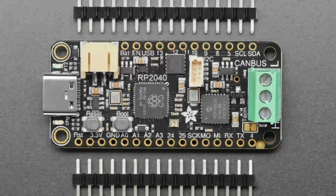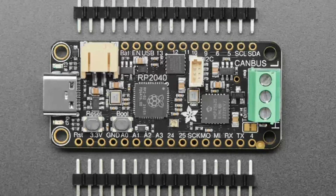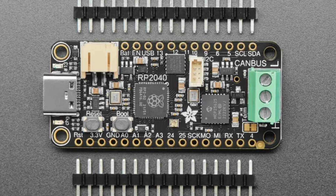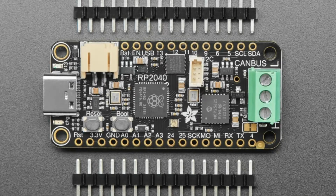And then of course, if you want to make a CAN node with sensors, we have a STEMMA QT port. You can plug in almost any of the many hundreds of STEMMA QT, Qwiic, or PicoDev boards that come with the connector.